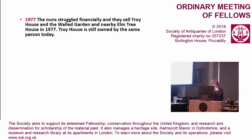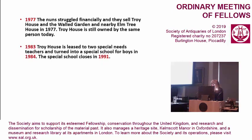The wall garden was sold to someone else, who built a bungalow in that wall garden. A nearby Elm Tree House sold to another couple who still own it. In 1983, the owner of Troy House leases it to two special needs teachers who take a year to repair the building and then open the school as a special school for boys, with the first cohort going in 1984.